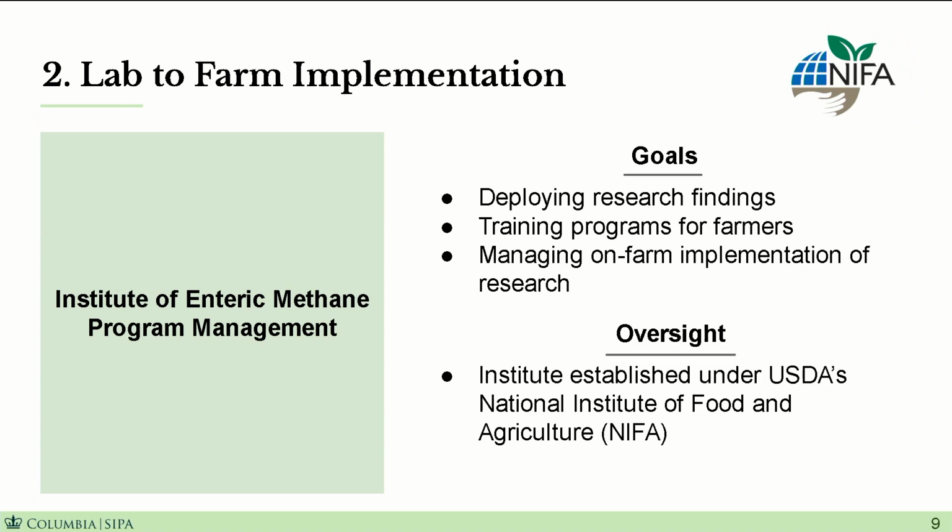Component 2 of our program will be to establish the Institute of Enteric Methane Program Management. This institute functions distinctly from the research division because it will be responsible for deploying the research findings from the research division to the actual on-farm implementation. It will also create and administer training and educational programs to farmers who adopt the methanogenesis reducing practices on their farms, and overall will manage the lab-to-farm implementation process.